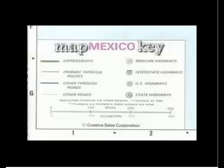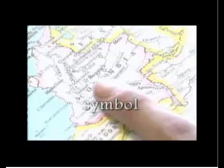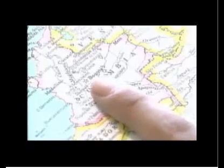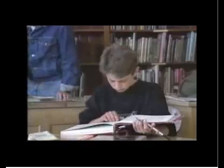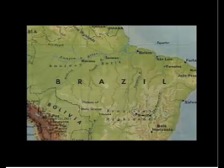Information on a map is found in the map key. Symbols are one kind of information found in the map key. A symbol is anything that stands for something else. For example, the map key might tell you that a star is the symbol for a country's capital city. Another piece of information found in the map key is a scale. Since maps are much smaller than the places they show, they have a scale to tell you the real size of a place. A map scale can help you figure out the actual distance between two places. The scale might tell you, for instance, that 1 inch on the map is equal to 100 miles on the Earth.